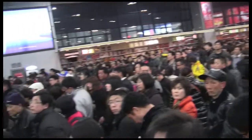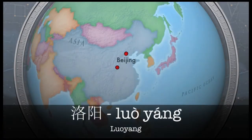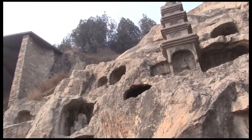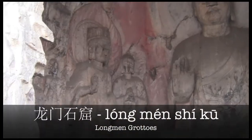After a few days in Beijing, it's time to brave the crowds again in the train station. The next stop on this trip is Luoyang. The highlight of any visit here is a trip to the Longmen Shiku.